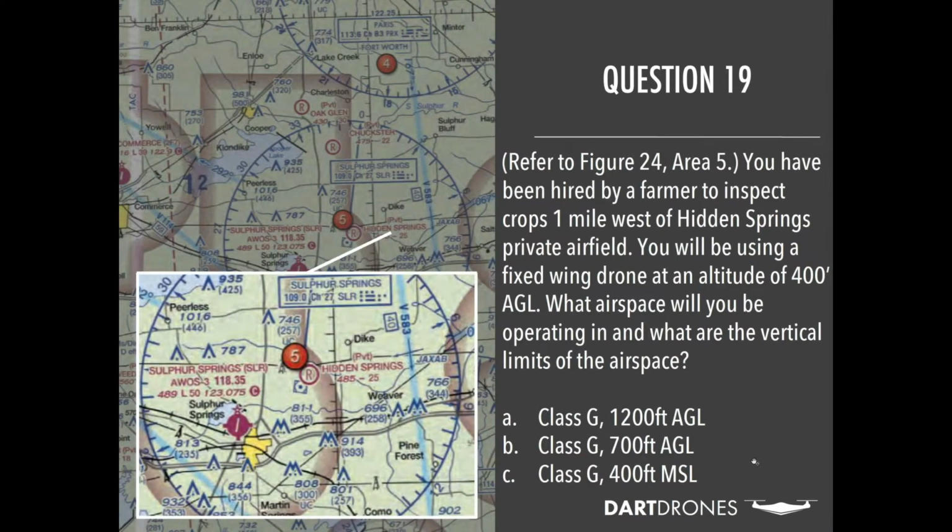Okay, next, question 19. Refer to Figure 24, Area 5. You've been hired by a farmer to inspect crops 1 mile west of Hidden Springs Private Airfield. You'll be using a fixed-wing drone at an altitude of 400 feet AGL. What airspace will you be operating in, and what are the vertical limits of that airspace?